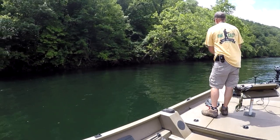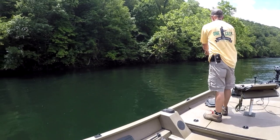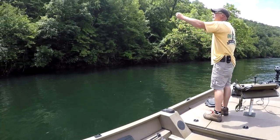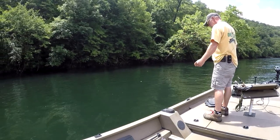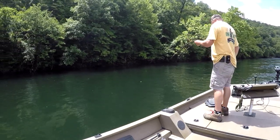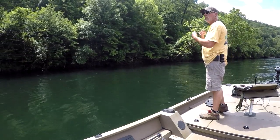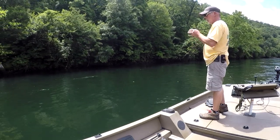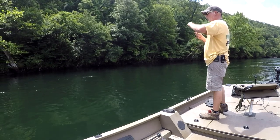There is bottom again, so I'm getting that down there. And that one broke. So we are gonna retie that. I did bring a couple of extra jigs. Got some nicked up line there, so I'm gonna break that off, get rid of that.